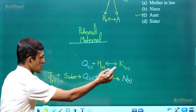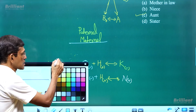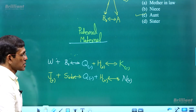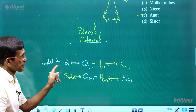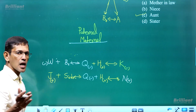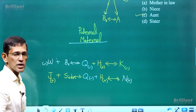And how about this sister-in-law? Q's husband's sister is sister-in-law. At the same time, we can consider that possibility. Let's say Q has a brother, and that brother is married to W. So in that case, W is the sister-in-law of Q. So Q's brother's wife, or Q's husband's sister. So brother-in-law, sister-in-law, all those kinds of things. Another set of relations is daughter-in-law, son-in-law, mother-in-law, father-in-law. I'm pretty sure you are aware of all those relations.